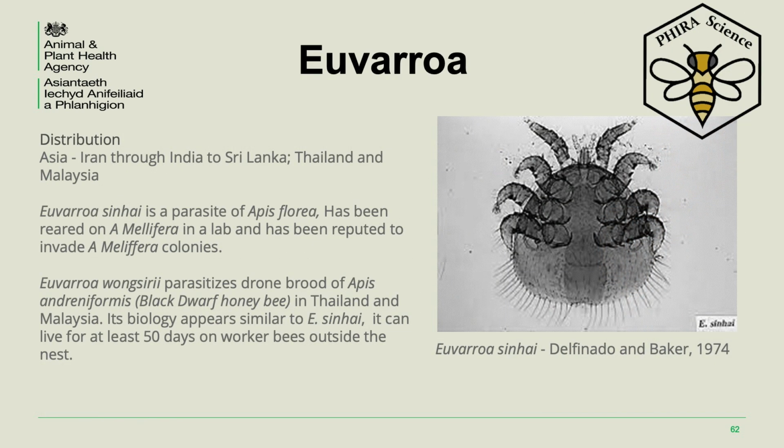And just before you go, there's another one I want to mention, and that is Varroa. So obviously, Varroa is a different mite, part of the Laelapidae family as well. This is a parasite of Apis florea. There are two subspecies there. So we've got Varroa sinhai and Wongsiri.